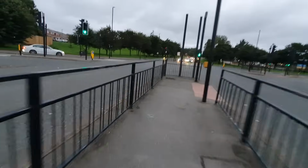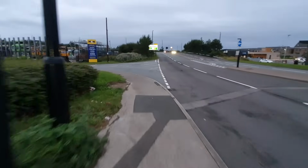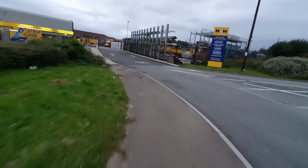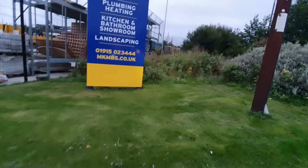There's the building merchants over the road there. Yep, here's the building merchants. That's shut, so that's a good thing. And this is where I'm looking to get, guys, in these bushes.